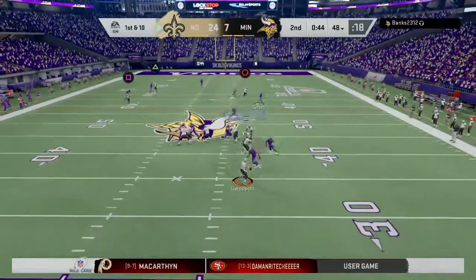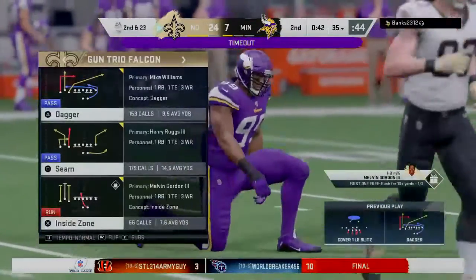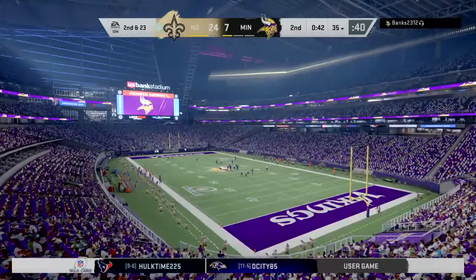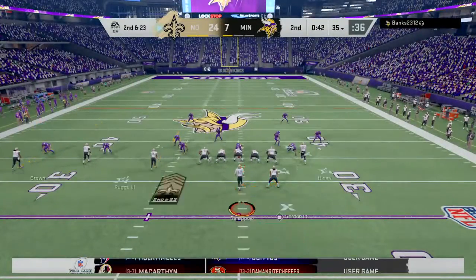Garoppolo now, and a big loss here as he's taken down. Now the Vikings will use the 2nd of their timeouts as they'll stop it with just over 40 seconds to go in the first half. Now then, after the sack, it'll be interesting to see what they have planned for 2nd and 23.